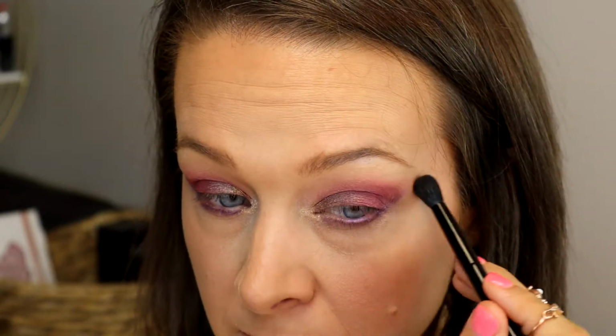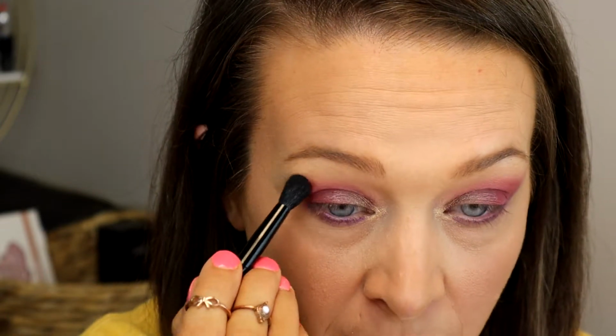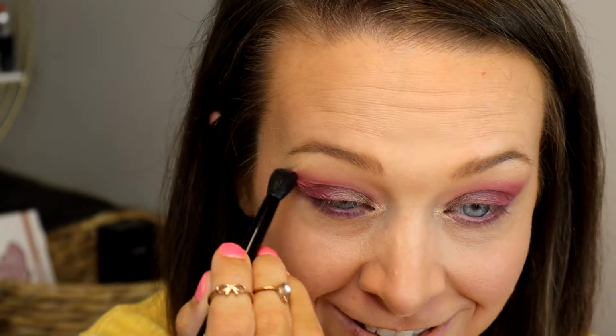I did something similar. I did a different inner shade, but I did wear this to the grocery store the other day, so just kind of build this up so it kind of blends out that way. Something different, something, well, for me, it's very different.